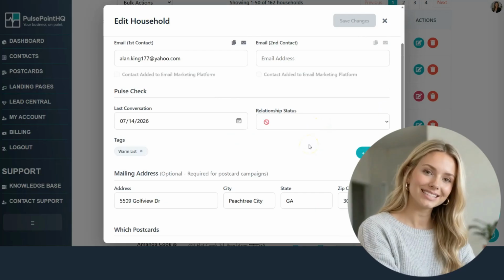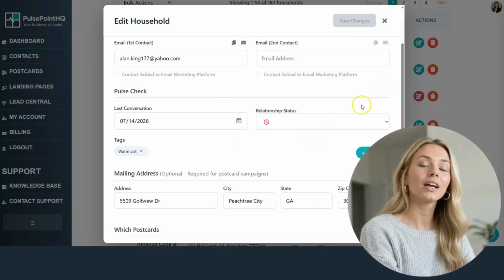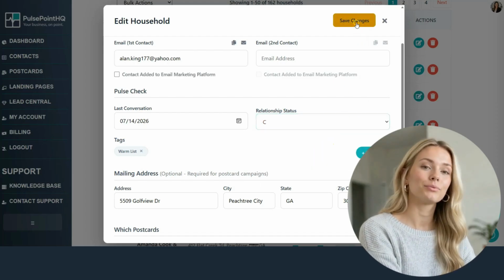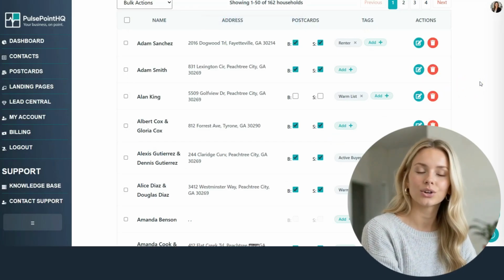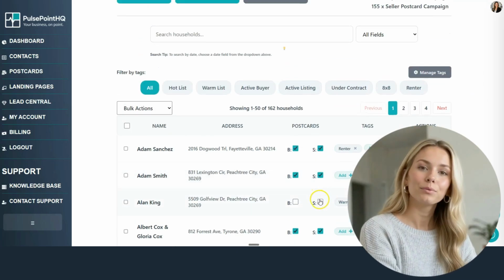They're still in my system, but they're no longer in my marketing rotation. If they come back around in the future, it's easy to update their relationship status and bring them back in. Deleting them means starting over from scratch, so I don't like that. Your database is your most valuable business asset.